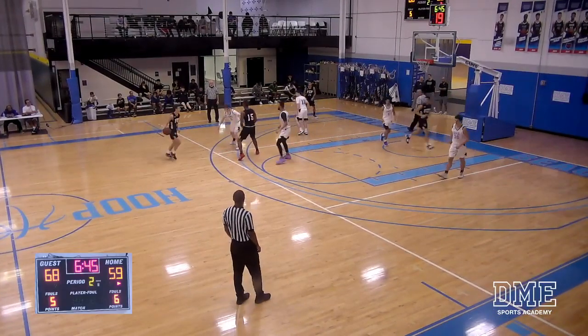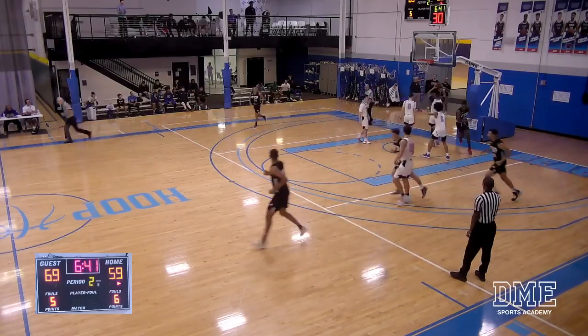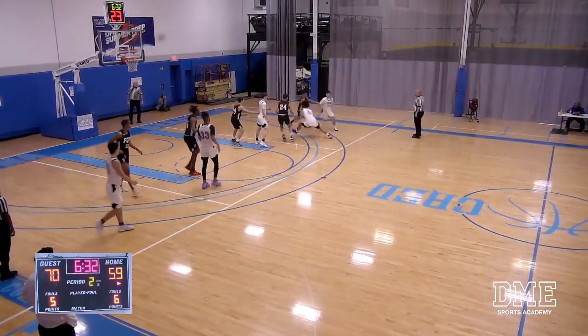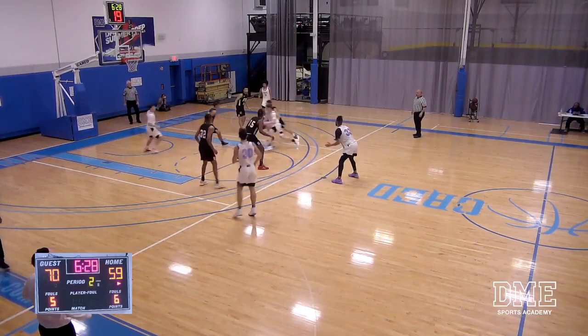Here we go. Now Chris is doing some talking out there. That ball screen action is giving us problems. Yeah, we're struggling helping off a little bit so the big guy can recover to his guy.